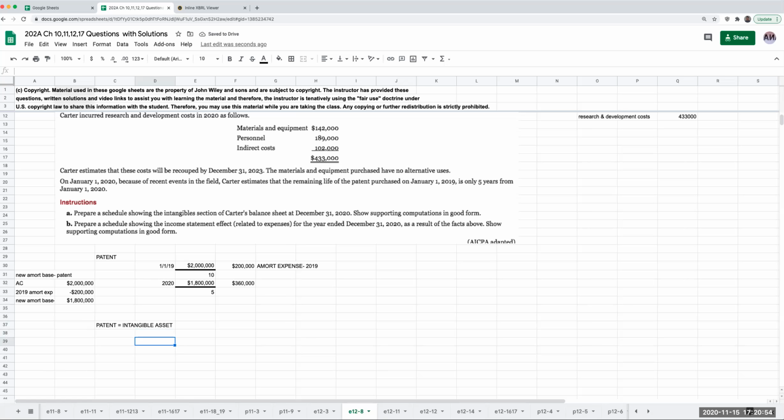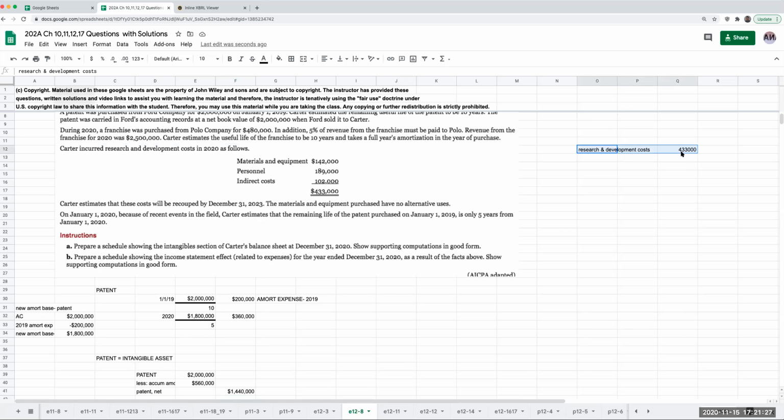A patent is an intangible asset. So on my balance sheet, I'm basically going to have a patent of 2 million less accumulated amortization. My accumulated amortization on the patent is going to be 360 plus 200, gives me my patent net of 1,440,000. This is what would be showing up on my balance sheet. As far as the amortization expense goes for 2020, I'm going to have my amortization expense on the patent, and it's going to be 360 grand. Okay, so there we go.